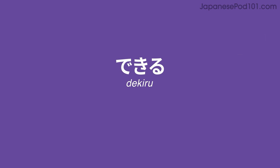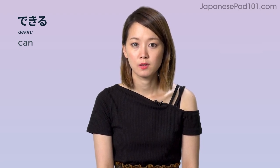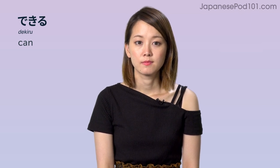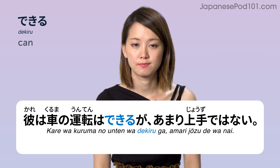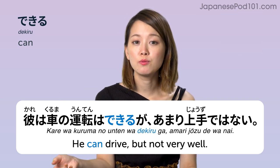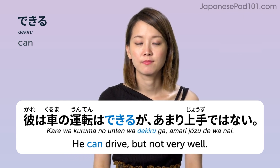できる. Can. できる. Can. 彼は車の運転はできるが、あまり上手ではない。He can drive, but not very well.